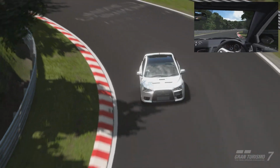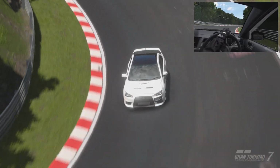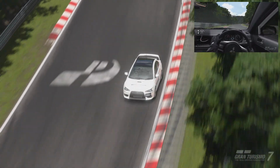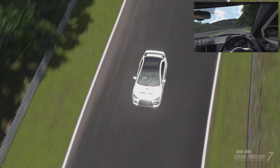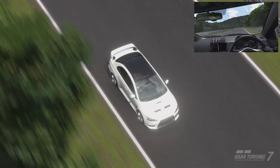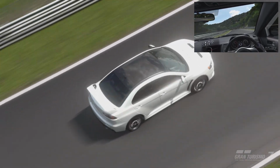This car can be purchased in the Mitsubishi section of Brand Central for 60,000 credits. It can also be won as a prize car by placing third or better in the Japanese four-wheel drive Challenge 600 at Mount Panorama.